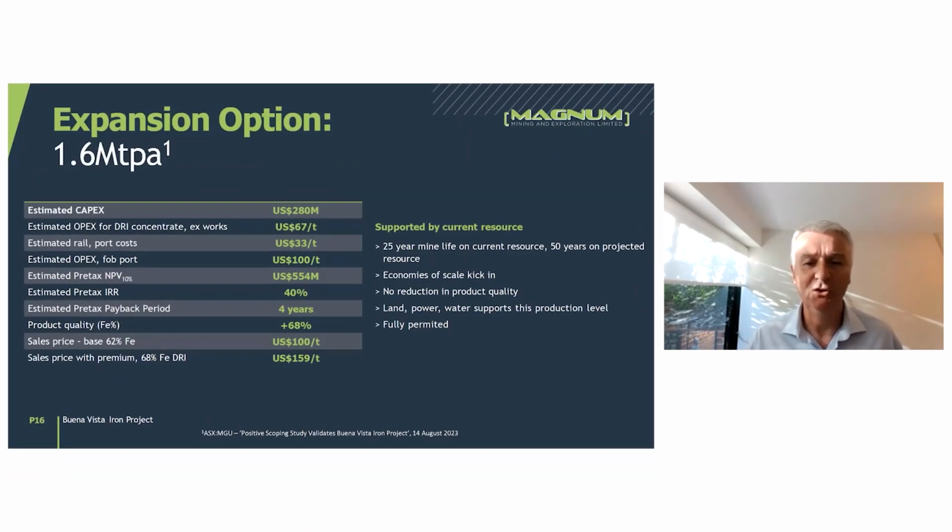We have the potential then to go to further expansion, an extra 1.6 million tonnes per year. We've done a study for this. We're looking at $280 million, similar capex and OPEX, good NPV of $500 million, 40% IRR, good payback, and again, the product quality will be 68%. And even with a lower potential sales price, the economics are very good, and with a 25-year mine life.